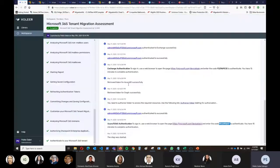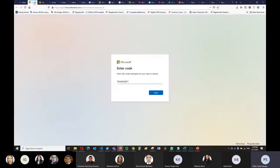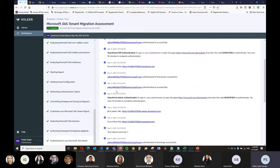We are not going to save the admin credentials in the platform under your tenant. We just need to provide these authentication codes, and once we click on next, we need to log in with the source admin credentials. This is going to give us an authentication token that is going to be valid for 1 hour. After 1 hour, the authentication tokens will be automatically refreshed. There will be 4 authentication tokens. One is for Azure Office 365, another one is for Exchange Online, and 2 more for SharePoint.